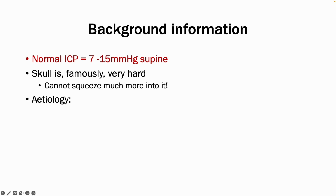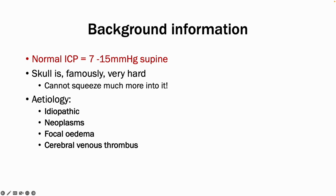The main causes of raised intracranial pressure are, first of all, idiopathic, so no particular cause can be found. Neoplasms or space-occupying lesions are often the cause. You can get focal edema, so some fluid swelling within the brain, as well as a cerebrovenous thrombus, which can cause dilatation of the veins, etc., which will exert more pressure on the rest of the structures and therefore increase the pressure. Now, the cutoff that is typically used is normally around 20 millimeters of mercury.